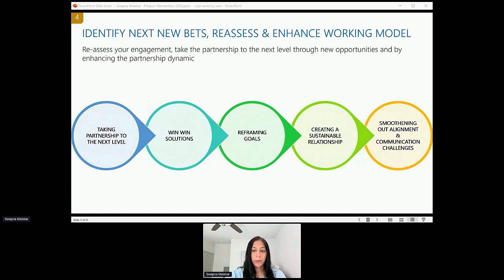So creating win-win solutions is obviously a different topic altogether for partnerships, because as with any partnership, whether it's internal or external, you will find a lot of challenges, whether they are alignment challenges, communication challenges, or success metrics challenges. But at the end of the day, you want to create a win-win strategy for both of you, and you want to find creative solutions to overcome many of these challenges as well.